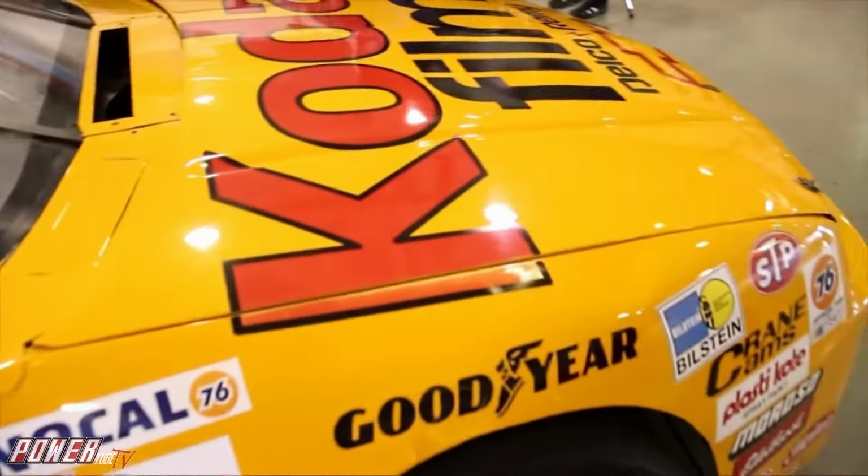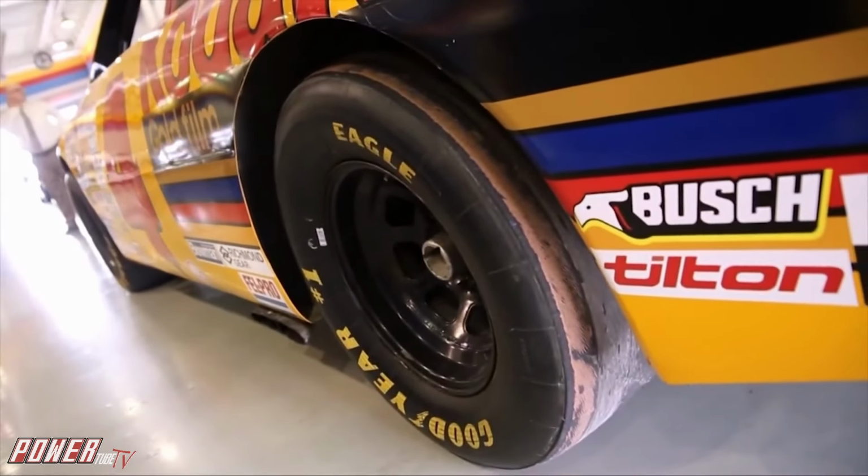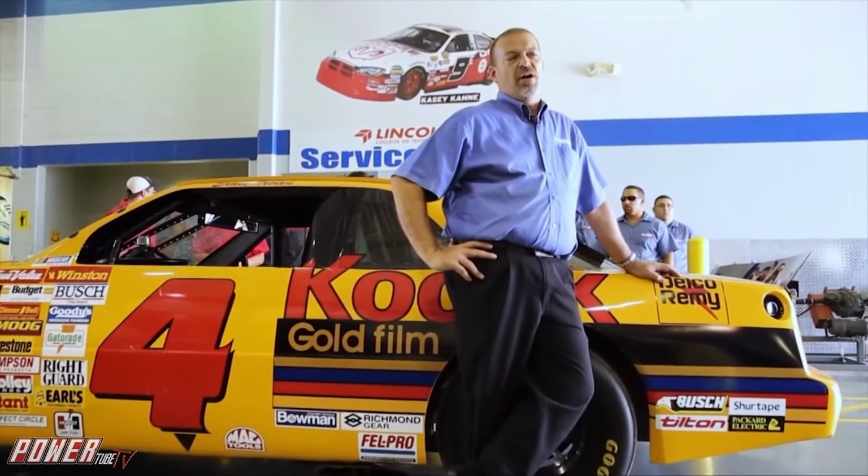What you see behind me is a 1991 Chevrolet Lumina that was run by Ernie Irvin, and he won the Daytona 500 with this particular car. About 4 years ago, we had 7 collision students strip this thing down to bare metal and rework it the way you see it today.